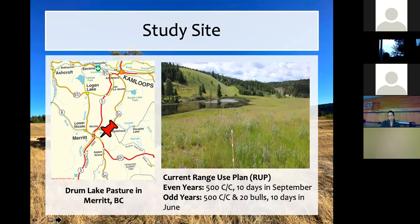My study site, my research plots, were located in Drum Lake pasture, just east of Merritt, approximately 45 minutes south of Kamloops. Our plots were located on Crown Range, where under the current range use plan, the pasture followed a spring-fall grazing rotation. So in early June, in odd years, they'd have 500 cow-calf pairs graze for 10 days, and the following year, it'd be grazed by 500 cow-calf pairs and 20 bulls in mid to late September, also for 10 days. The dominant vegetation at my site is Idaho fescue, bluebunch wheatgrass, lupin, yarrow, and also spotted knapweed.